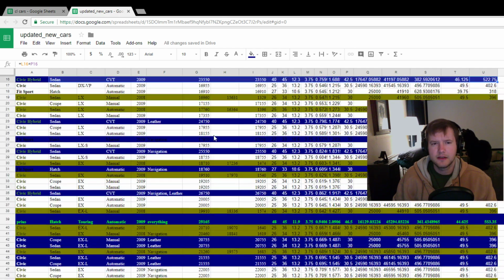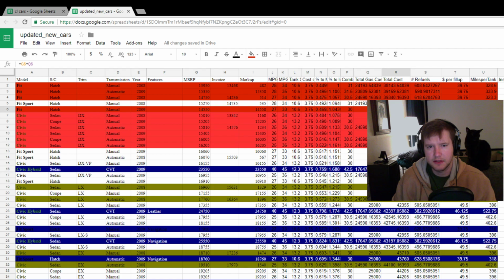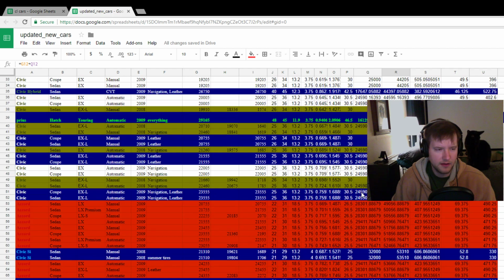The point of this is not to say, here is the absolute cheapest car you can possibly buy. The point is just to be honest with yourself about what you're buying and how much it's going to cost, and how much it's going to cost relative to if you bought something cheaper. So you can see in this total cost, it's in the $40,000 range for the nicer Fit, and even throughout these different Civics, it's like 40,000. We're creeping up here. And let's see, what is this? Those are all Accords.